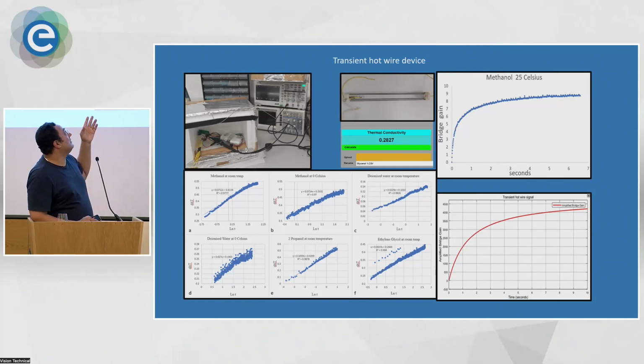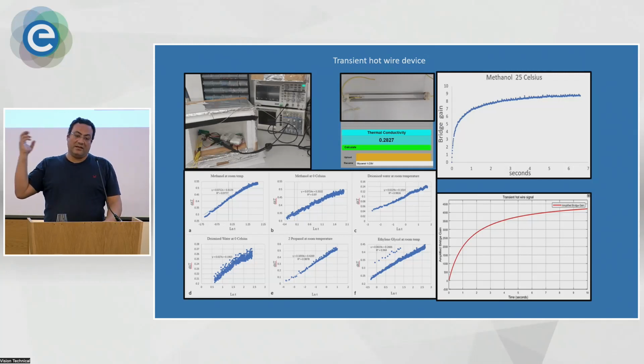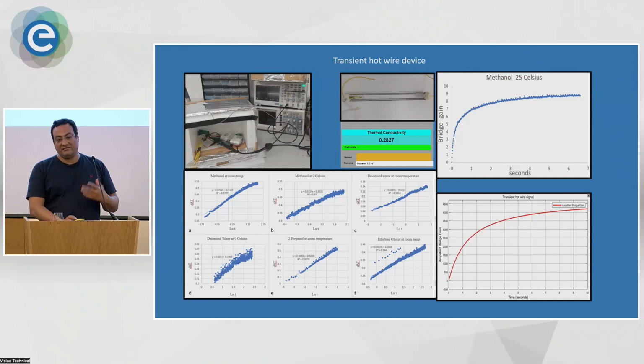I take this information, plug it in the equations and do some mathematics, and I get a straight line. The slope of the straight line is then plugged in an equation to get the thermal conductivity. As you see here, I have a lot of noise due to the equipment that I had, a lot of electronic noise. So after that, I tried to avoid this noise.